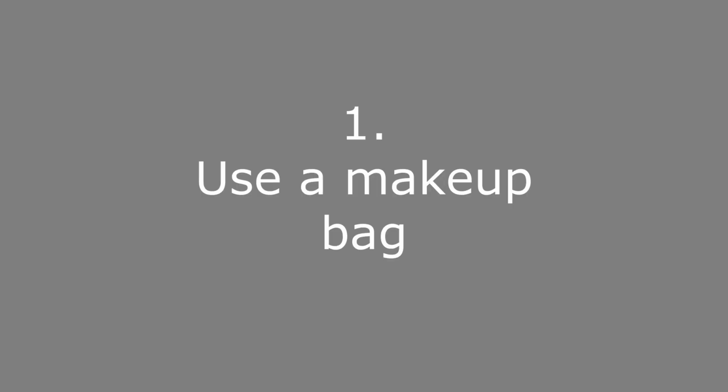So yeah, number 1, use a makeup bag. This has helped train me to curb my makeup shopping because I know that I only have this much space. I know that it might be unrealistic for people with very large collections, but it will give you a guideline of how much is a realistic amount for a person.